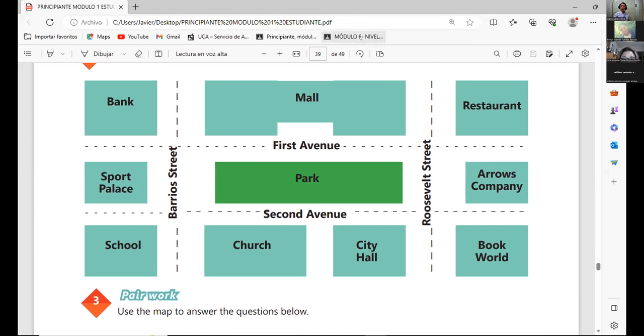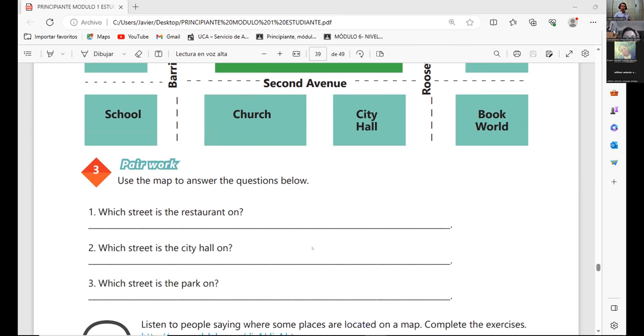So here's the restaurant, right? What is the name of the street where the restaurant is located? Is it Barrios Street or Roosevelt Street? Rosa Maria, what do you think? What is the name of the street? Roosevelt Street, right? So the restaurant is on Roosevelt Street.